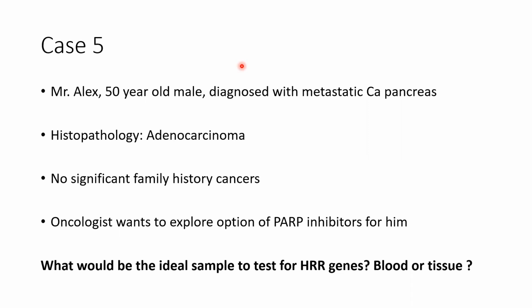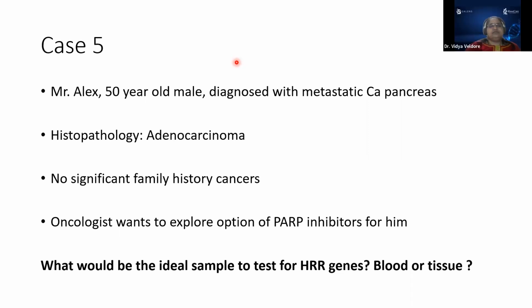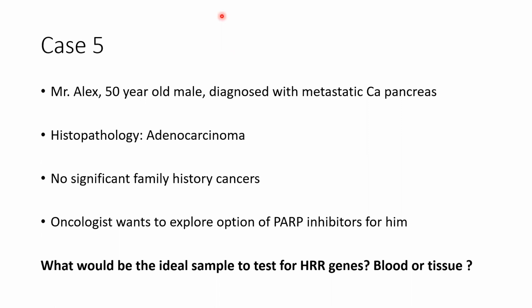If you look into the technology of doing a somatic BRCA versus a germline BRCA, I think for somatic BRCA, you need a better technology and the chances of false negatives are high. So do you agree that we must do a germline BRCA even if somatic is negative, keeping in mind that the tissue may not be preserved well, and the technology for a BRCA will not be good?